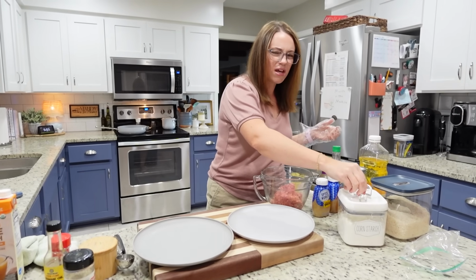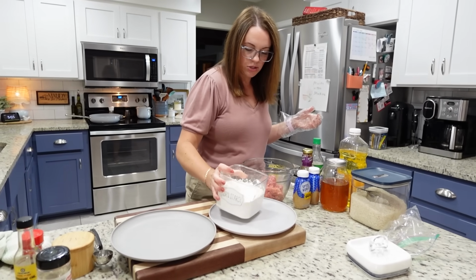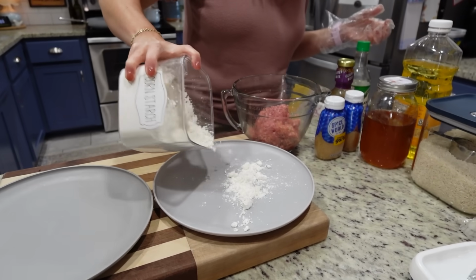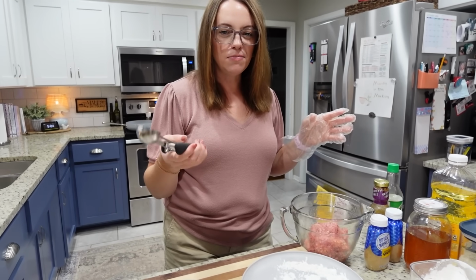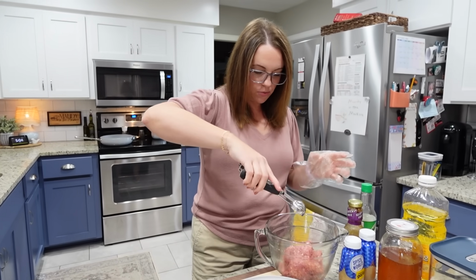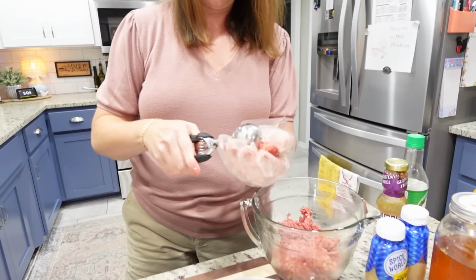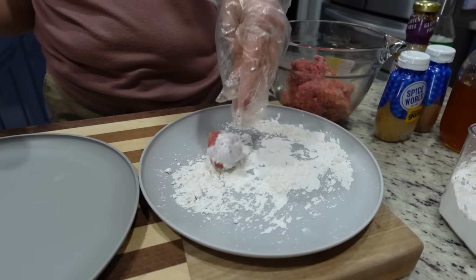Fun thing about this is we have to roll these in cornstarch. We need about 1/4 cup of cornstarch. I'm just gonna put some cornstarch here on this plate. Sprinkle it around. Good enough. What I'm gonna do is very carefully think about this. So the meatballs need to be about like a heaping tablespoon size. So I'm using this small scoop. So let's do like that. Can I do this one-handed? I think I can. And then we're gonna roll it in the cornstarch.